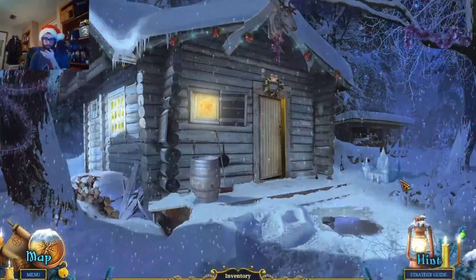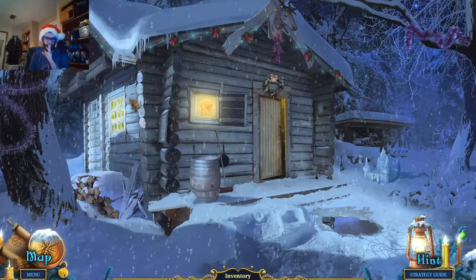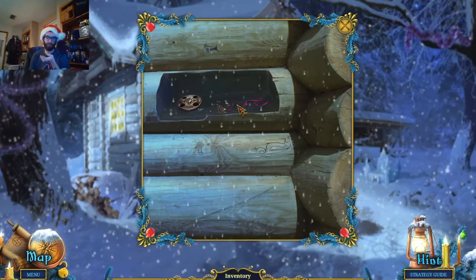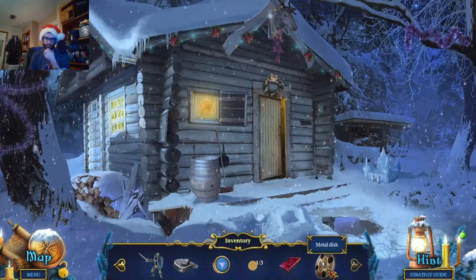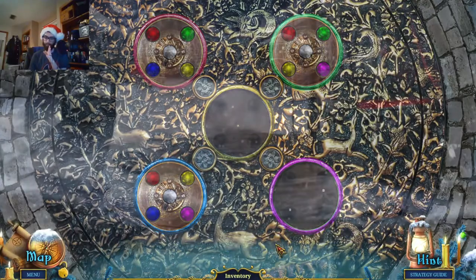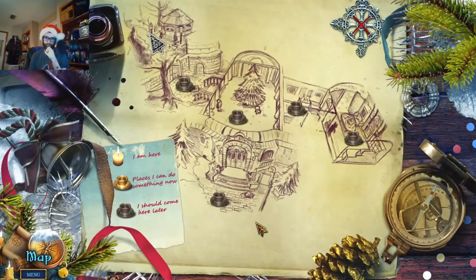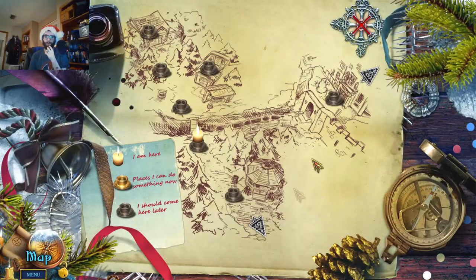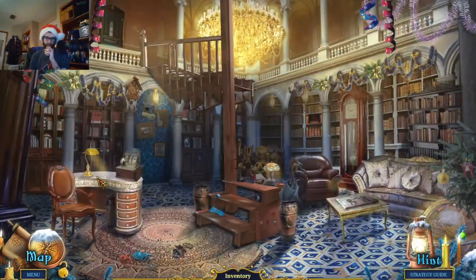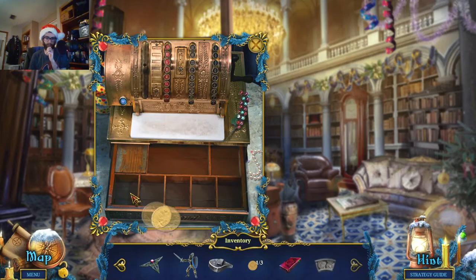There's something here we can do. Oh, it's this, I think. Oh no, wait, we got the handle. There we go. What is this? A metal disc. Does it go here? Yep. Okay. Interesting. We shall go back here, I guess. We got this. Another rune piece and another coin.